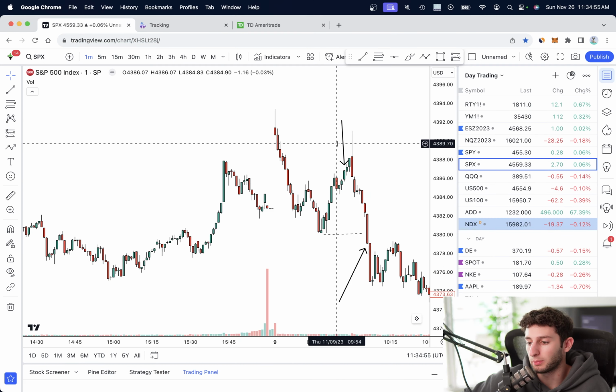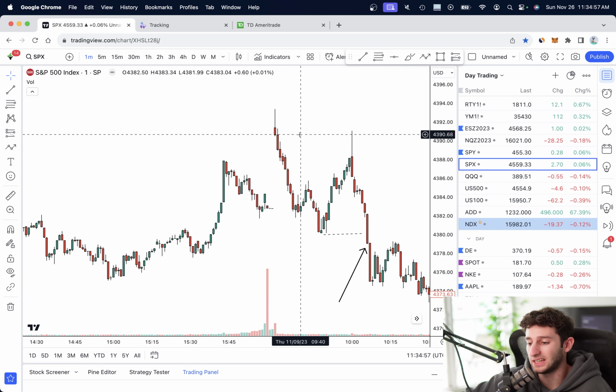Now, this was an A-plus setup for me. This was a beautiful, beautiful trade. But I lost money on it. I lost $350. And I can't complain about that. Okay. Trading is not about being right. Trading is about having a strategy that wins in the long run. So let me break down this trade and why I would still take it even though it was a loss.